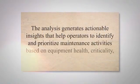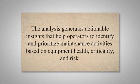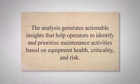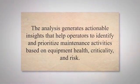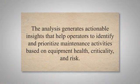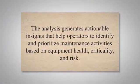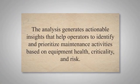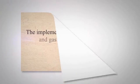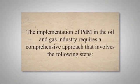The PDM approach involves monitoring equipment in real time using sensors and other monitoring devices to collect data on equipment performance. The data is then analyzed using advanced analytics and machine learning algorithms to detect patterns and anomalies in the equipment's behavior. The analysis generates actionable insights that help operators to identify and prioritize maintenance activities based on equipment health, criticality, and risk.